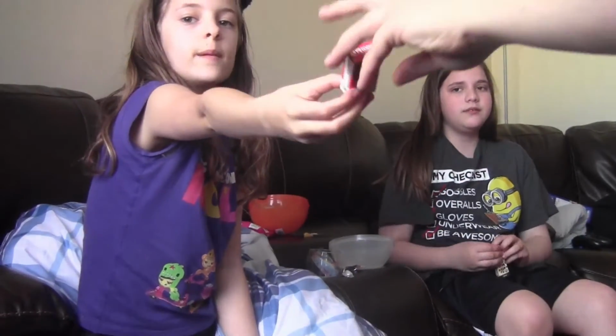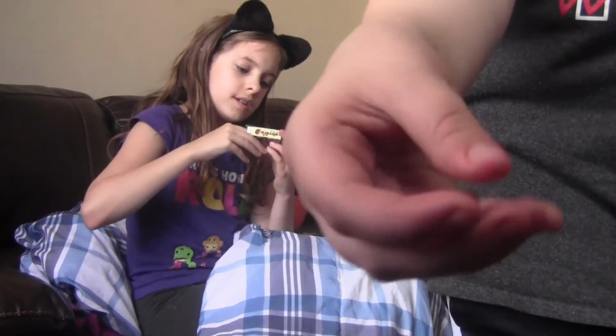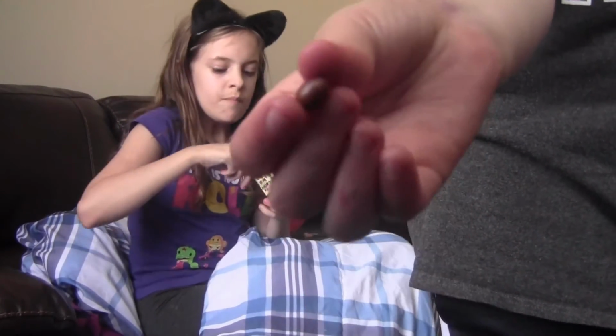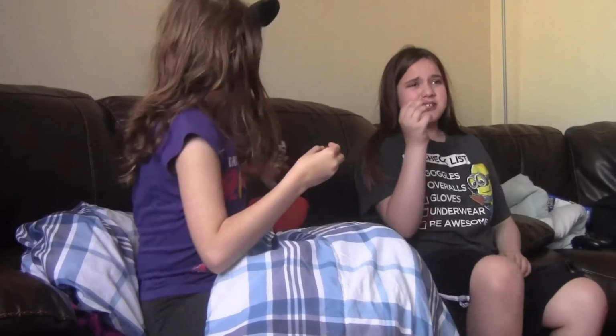Really? You know, like the chocolate? Coffee one? And these ones look like coffee beans. See, I wanted this one because it has an S. There it is. It's flat on that side, round on this side. Let's see. Ooh, it definitely smells like coffee.